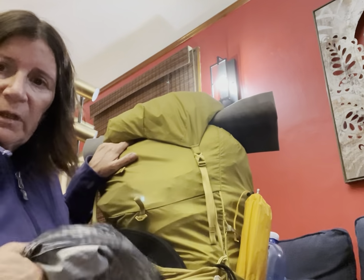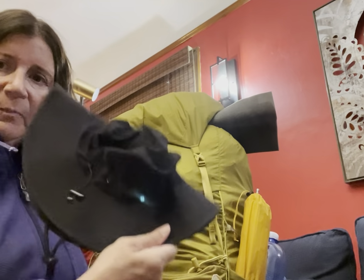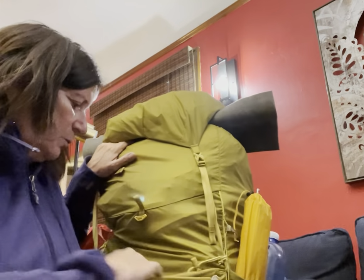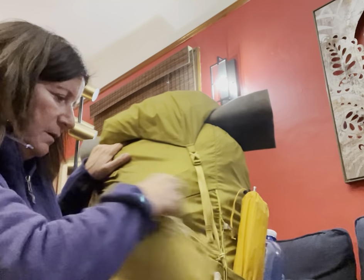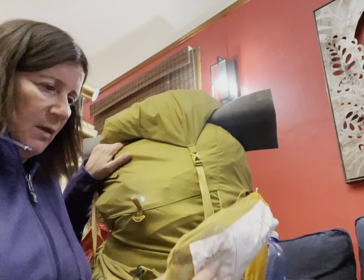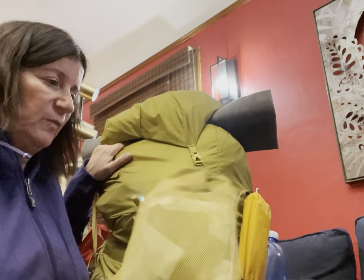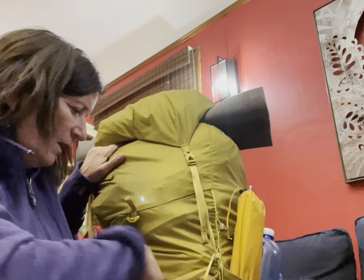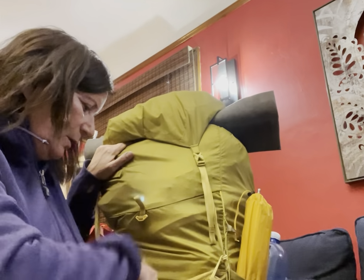My rain jacket, really lightweight. It's also a wind jacket. My big hat. Also will take a trucker hat. On the outside, this stays connected, which is just my poop kit with a trowel and wipes and trash bags to take out all my trash. And then this is a poncho which goes over me and my backpack, so I don't have a backpack cover in there.